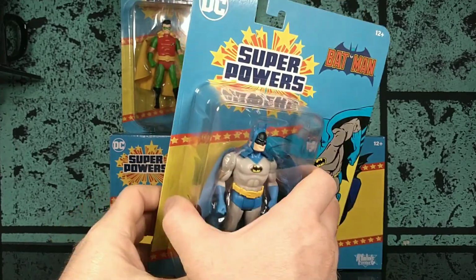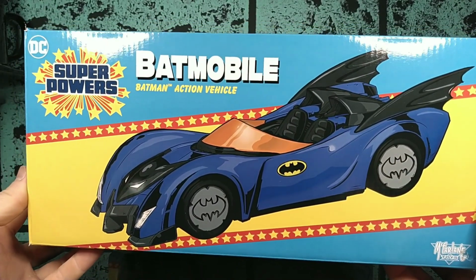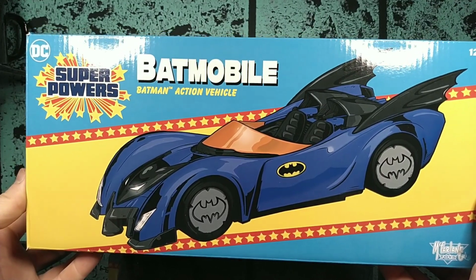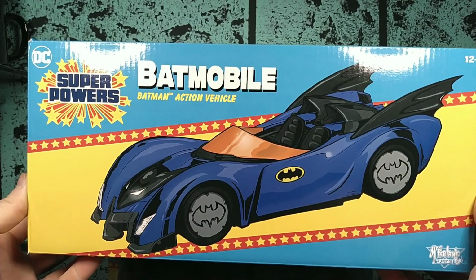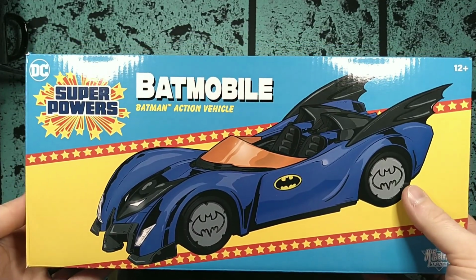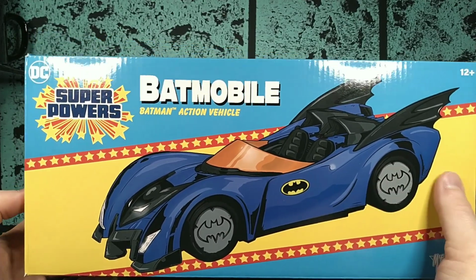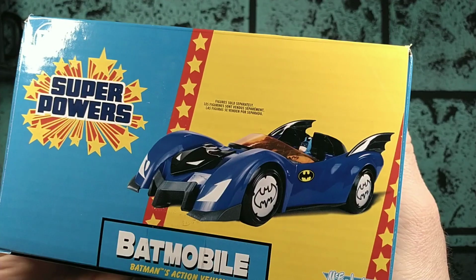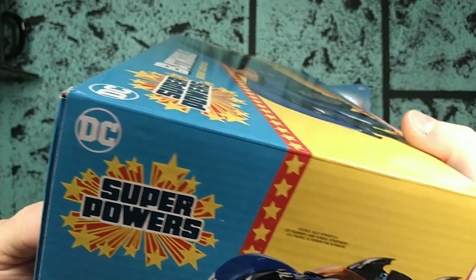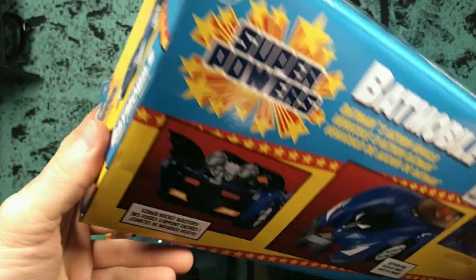Okay, alright, yeah. So Batman and Robin. But the star of this show, I think, is the Batmobile. This is a pretty interesting design. This isn't exactly comic inspired. This is really toy inspired. But yeah, the box art is pretty generic. Just got a little shot of the Batmobile here in a nice artistic format. The side shows the Batmobile with Batman riding in it.